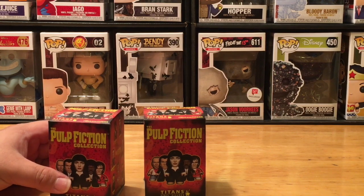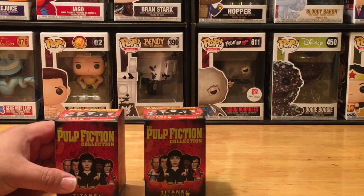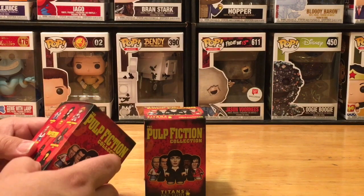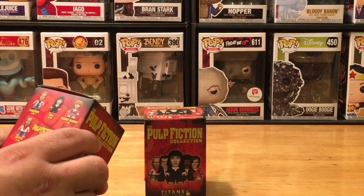And if you have not seen the movie yet and you want to see it, stop the video right now because I definitely will be spoiling things as we talk about the figures. So these, of course, are based on lots of the characters from the movie. As I looked on the boxes here, I don't know if they really missed out on anyone. So I'll show you real quick.